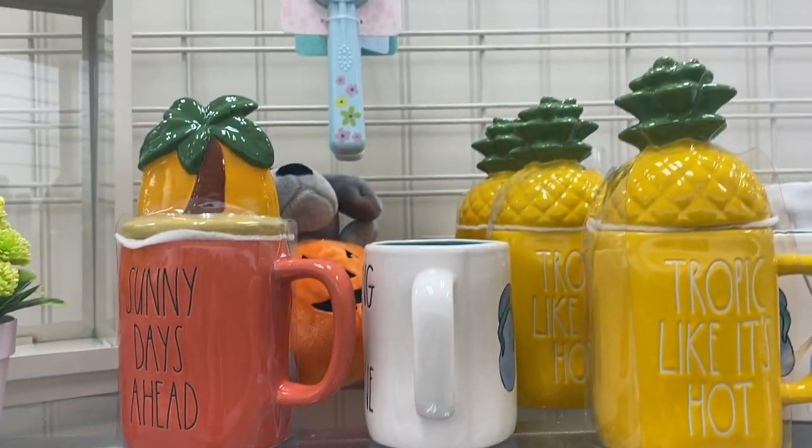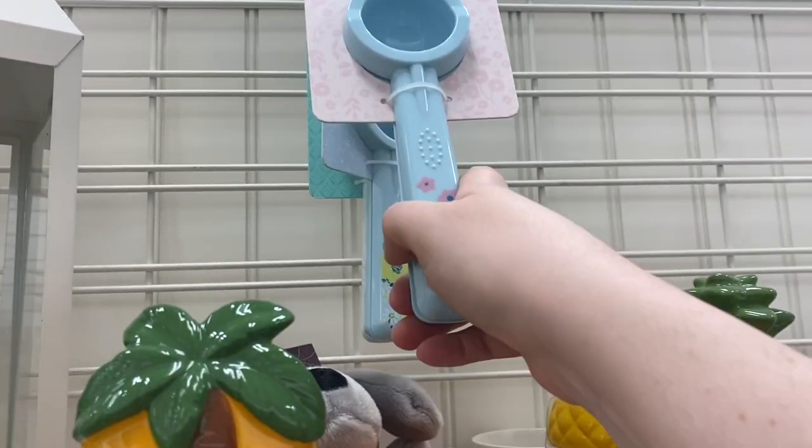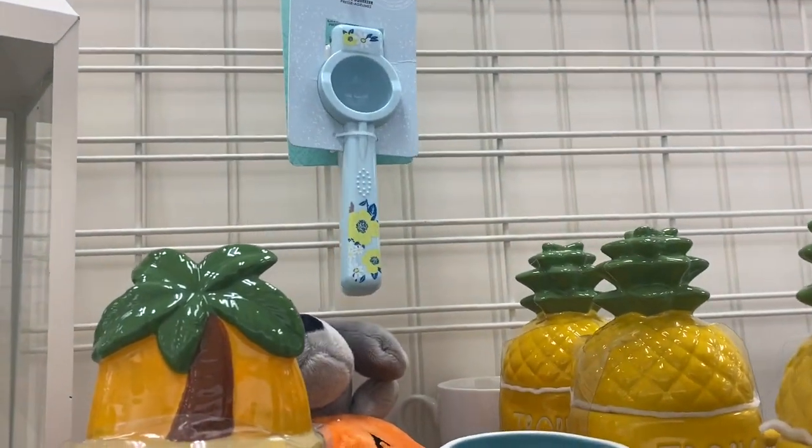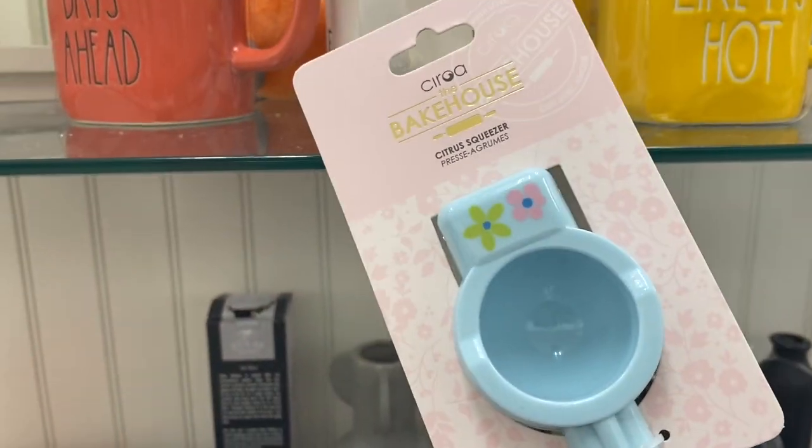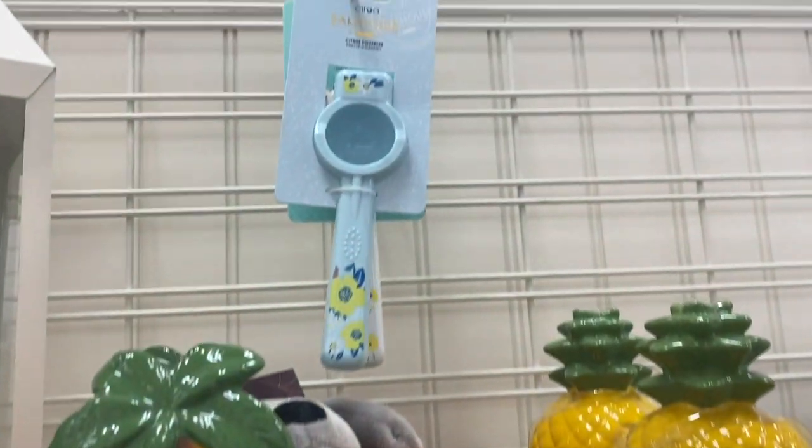So check the end caps. That's where all the sale items are. These were on sale as well. I remember when these came out in the spring. They were on sale for $5, so save $2. It's the citrus squeezer, and they had a bunch of different ones.